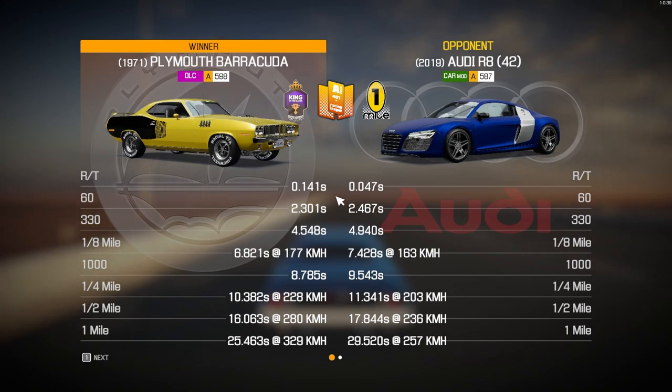We are a little bit slower, unfortunately, with a 10.382 to the quarter of a mile, 25.463 to the 1 mile. Top speed still the same at 329 kilometers an hour. We've made it through to the next round. Who have we got? Did Pi make it through? Let's go have a look.